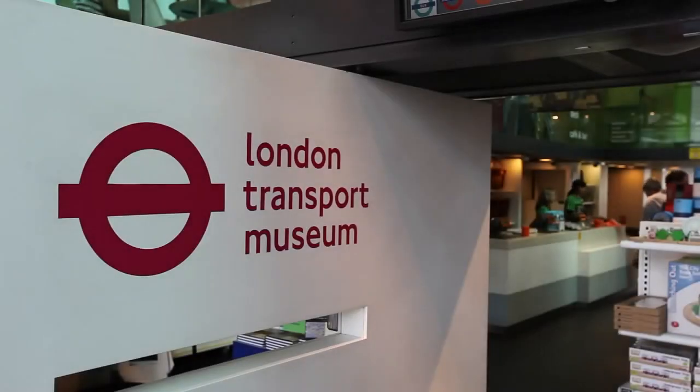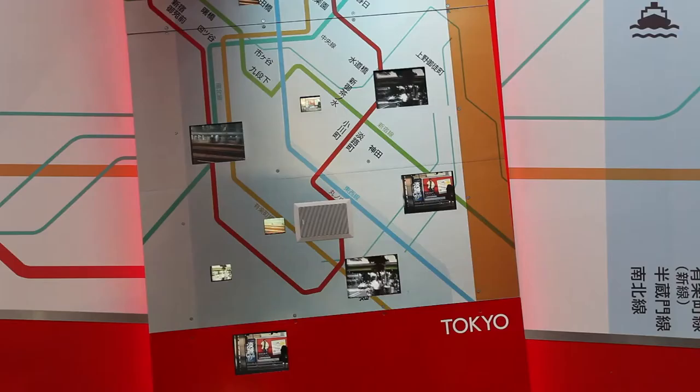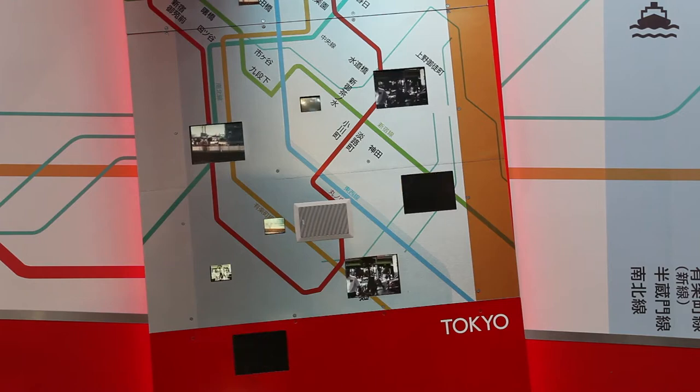One of the key things about working in museums is you need equipment that has a long life. Its longevity is important to us.